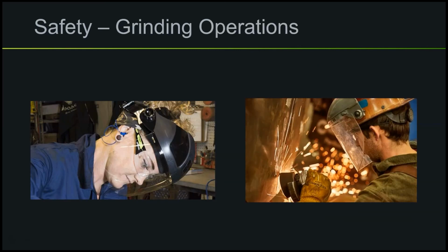And then let's talk about grinding operations. It's not just being aware of what in our area our sparks are flying towards, but we also want to make sure that if the sparks happen to be flying back at us, we're properly protected. A lot of people will make the mistake of believing that if you're wearing a face shield, you don't have to wear safety glasses, and this is not the case. This is not correct. That's kind of a lazy thing to do. You always want to have the most amount of protection possible.